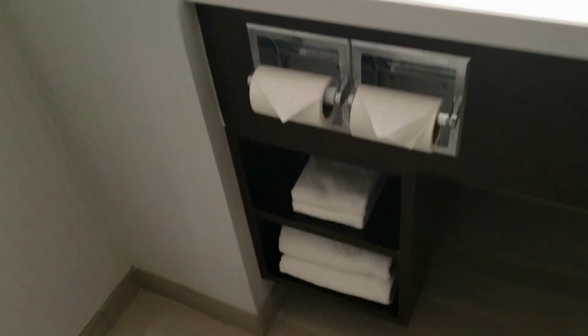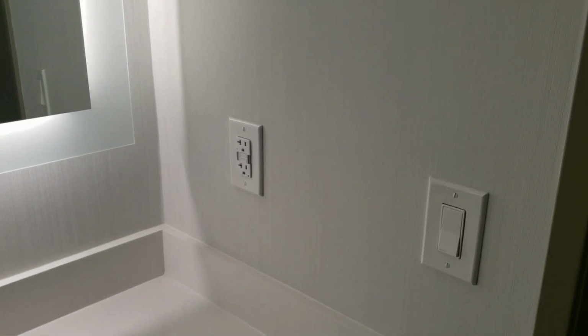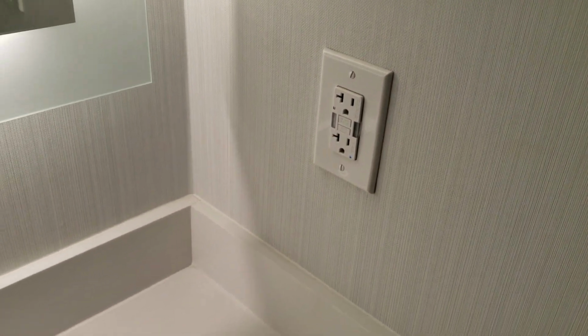Now, looks like we might have 2 full-size towels, one on the floor, so we're gonna have to get some more towels in here. And it also has a little hook on the back of the door so that you can hang your clothes. And it has 2 plugs to plug your stuff in here in the bathroom.